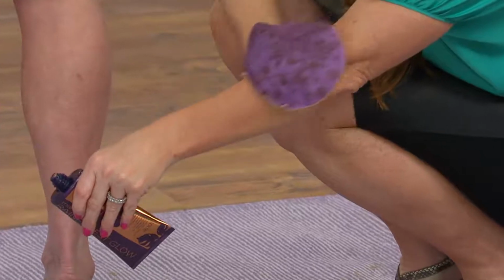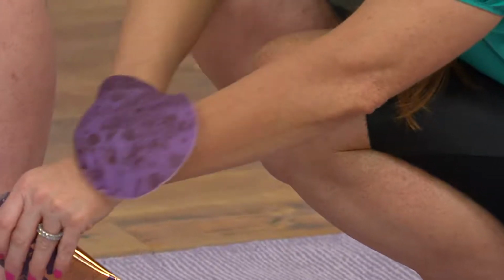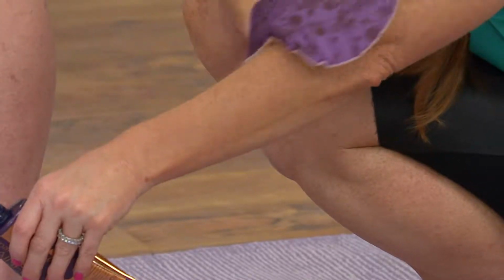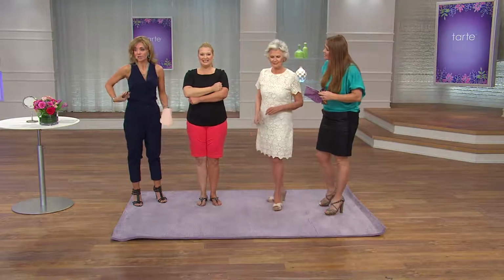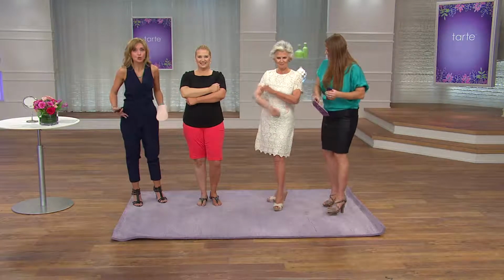Yep. I love putting this on my arms because I feel like they're a little jiggly in the back there. And this just makes them look more firm. It makes them look more toned. It's like 5 pounds in 5 seconds. Well, I literally put this on my arms, I think, 5 minutes before I came out here on the set. And then I got dressed. None of it is on my outfit. It literally takes 30 seconds to dry.